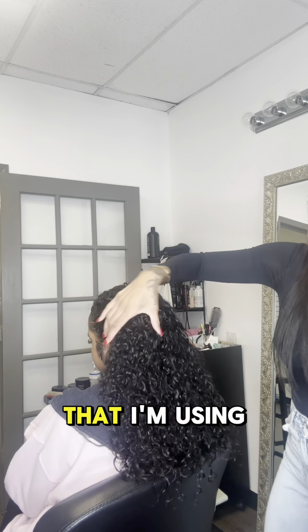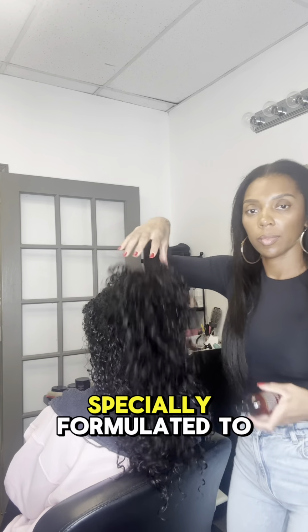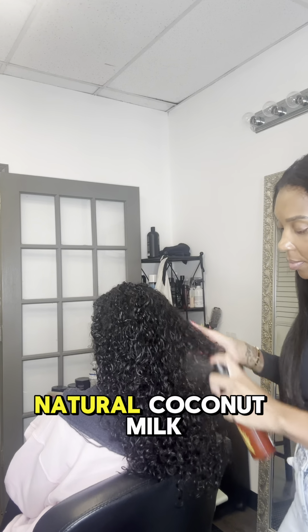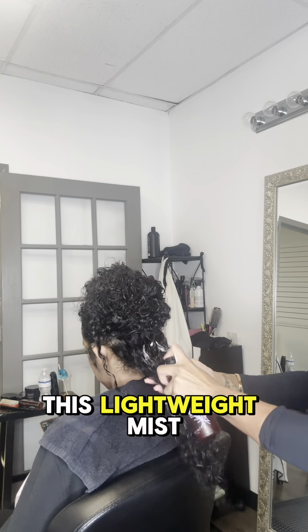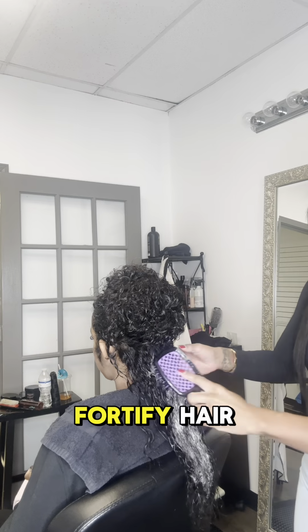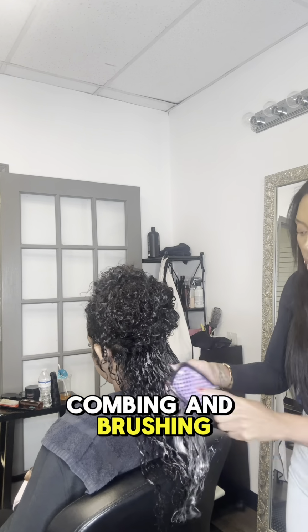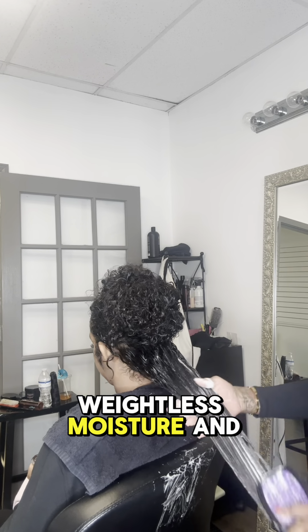The first product that I'm using is the It's Natural Coconut Milk Leave-In Conditioner. This product is specially formulated to harness the moisturizing and nourishing properties of pure natural coconut milk. Designed to protect hair both inside and out, this lightweight mist of healthy hair nutrition absorbs deep into the hair to strengthen and fortify hair, reducing breakage and mechanical damage from combing and brushing. You can use this product daily for instant detangling, weightless moisture, and shine.